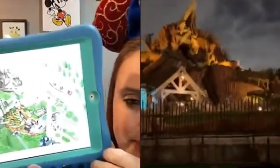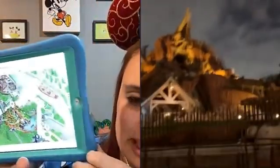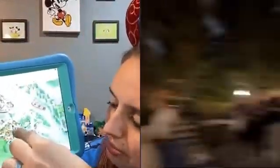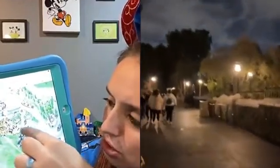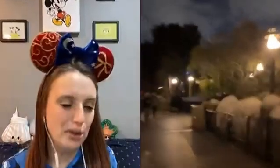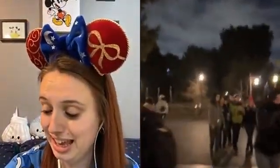Okay, so Kate is walking down this way and around to the Hungry Bear restaurant, which is where you will find the funnel cake at Disneyland. So let's talk about a couple different funnel cake options that they have at Hungry Bear. They have your standard house-made funnel cake with powdered sugar topping, and that will cost you $7.49.